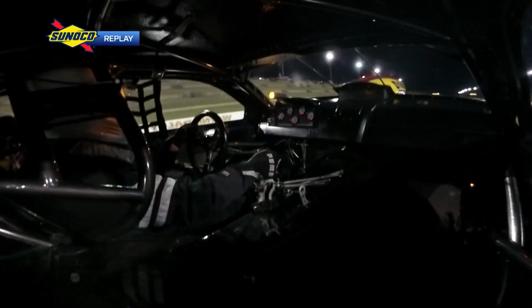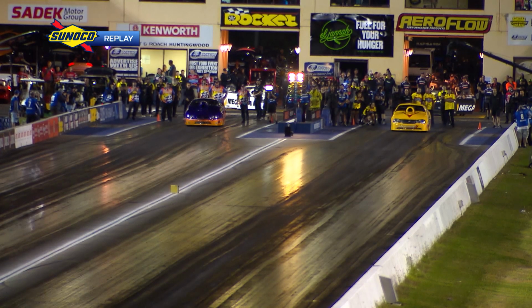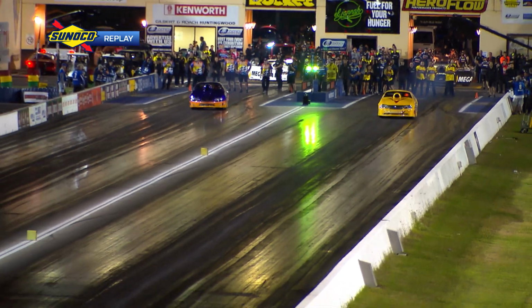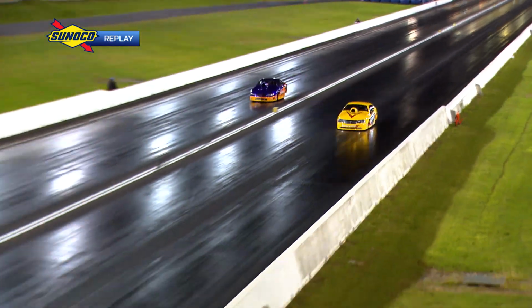Car doing everything right, Mark. Yeah, I'm looking at his shifting there with the shift light. He hit that pretty sweet. 6.92, that's the quickest pass in Pro Stock this season so far. And it's taken 15 points away from Chris Soldatos, who is second in the championship.